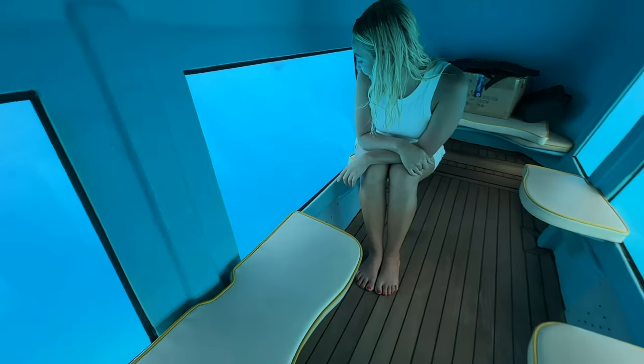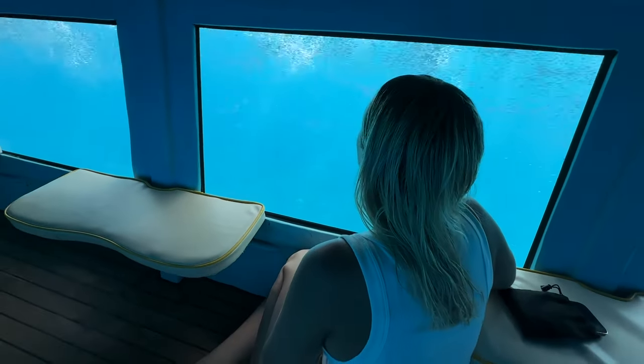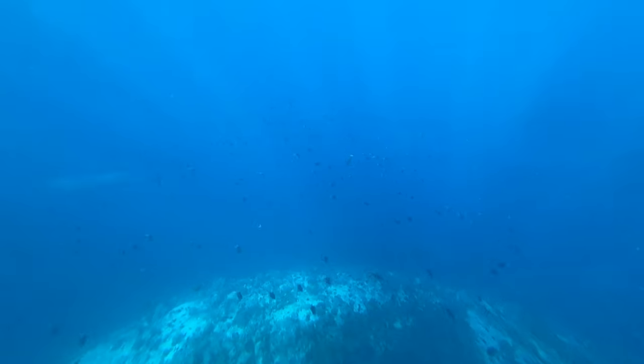The underwater submarine experience at Fushifaru was amazing. Cruising through the ocean, we got a close-up view of colorful fish and vibrant coral reefs. The clear walls of the submarine gave us a front row seat to the underwater world.